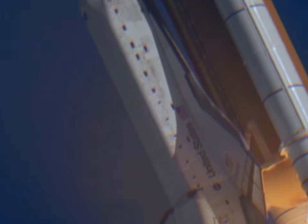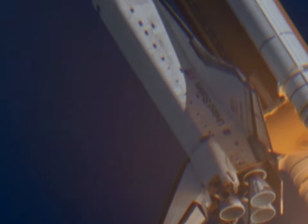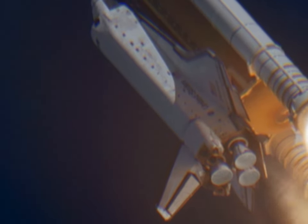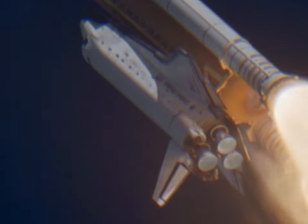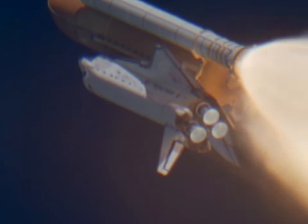Throttle down, turn 72. Copy, in the bucket. Houston, you are go at throttle up. Roger, go at throttle up. On PDL. Copy, on PDL.